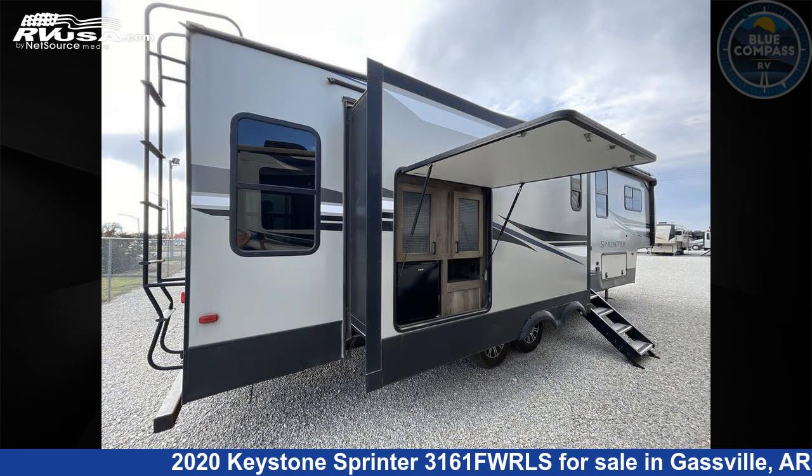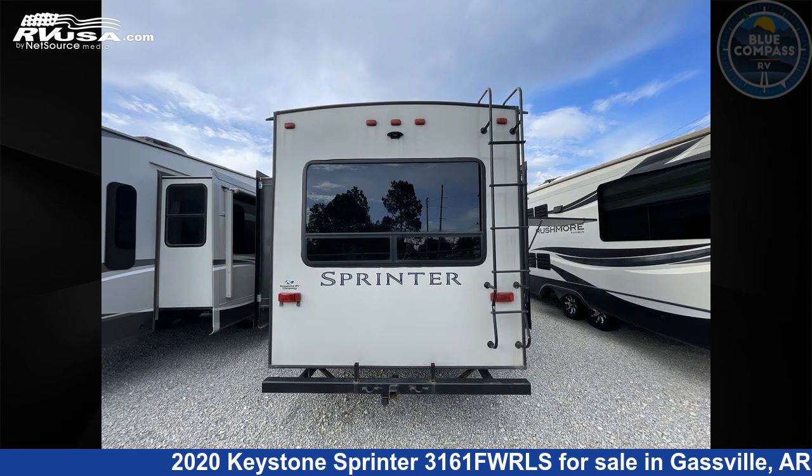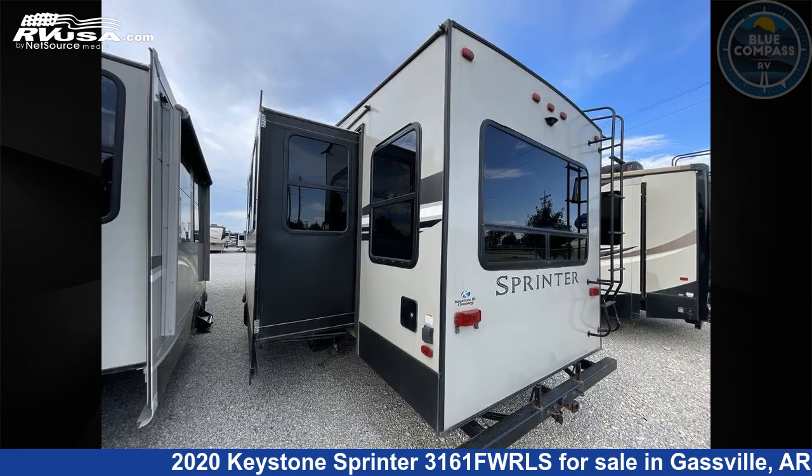This used Keystone is 35 feet 0 inches in length and features sleeps 5, slide-out, and 81 gallons fresh water capacity. The floor plan layout of this fifth wheel features front bedroom, kitchen island, rear living area.